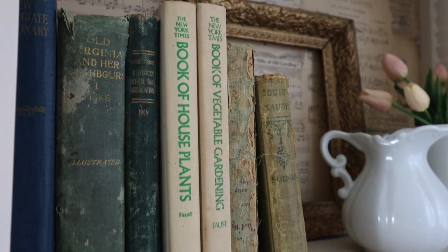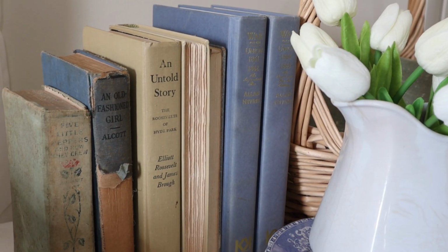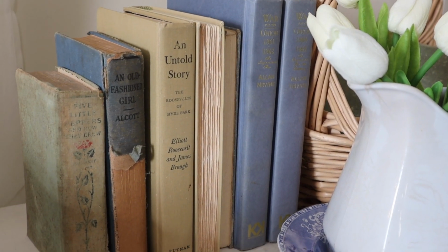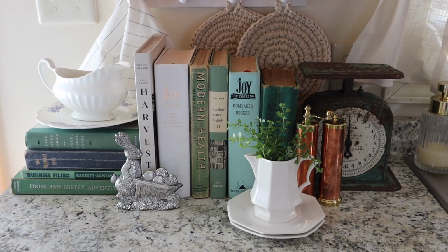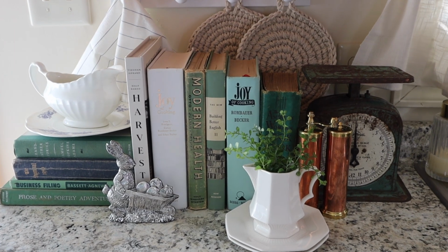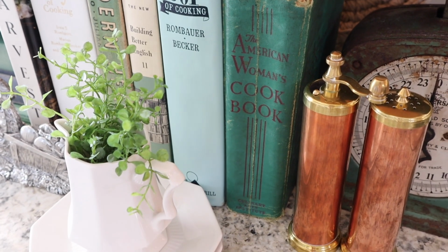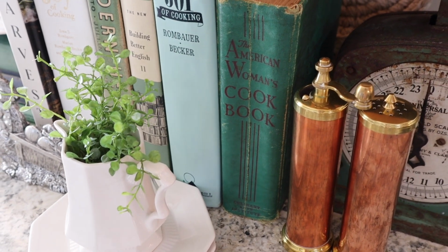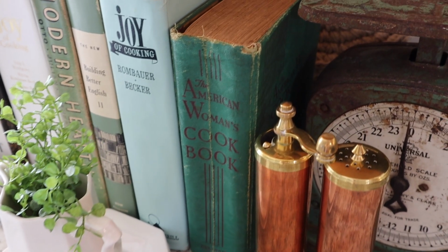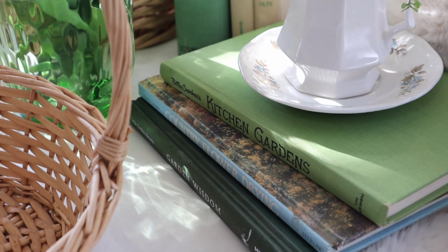And then I thought I would share a few more clips of where else I like to use books throughout the house and how I have them displayed in some other areas. I really like to group those blues and greens together and those really pretty spring colors and just layer the books up to make it feel super cozy. I have some in the kitchen, I have some on our bookcase of course, and then some on the coffee table and the side table in the living room. Those are just a few of the areas that I like to display them in.